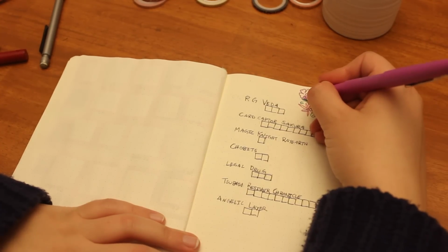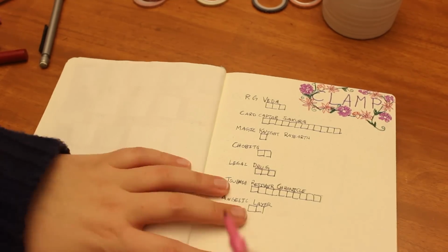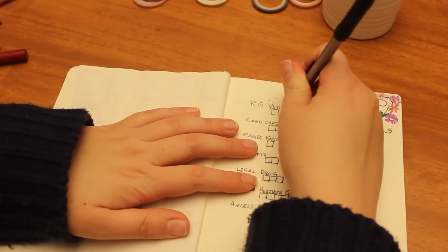So it's just kind of like, how much of it have I read? I don't know if it's going to be how much I read or how much I own. I'm still kind of deciding on really how I'm going to use this tracker. We'll have to see what works the best.